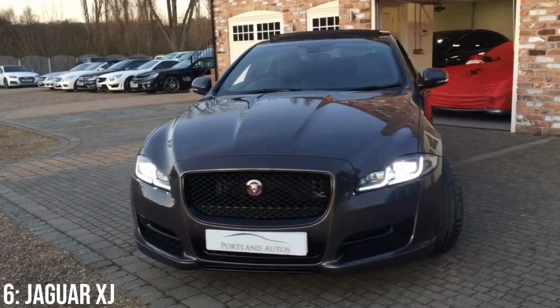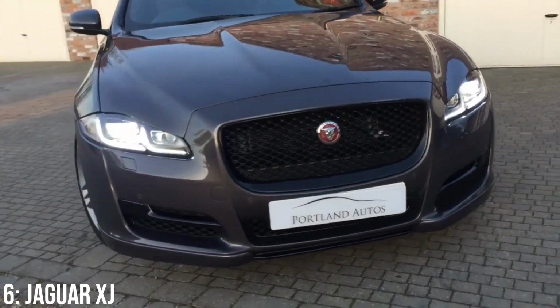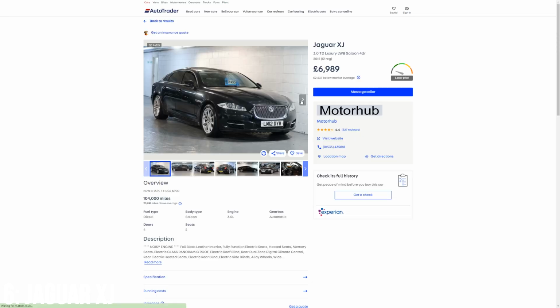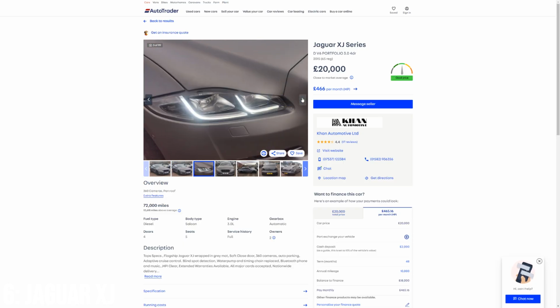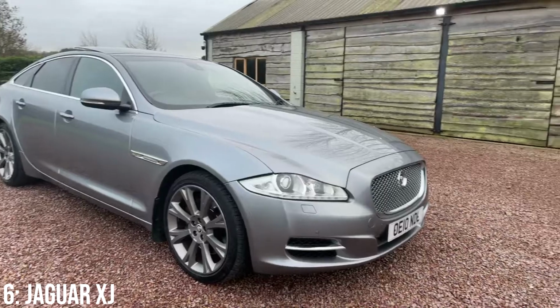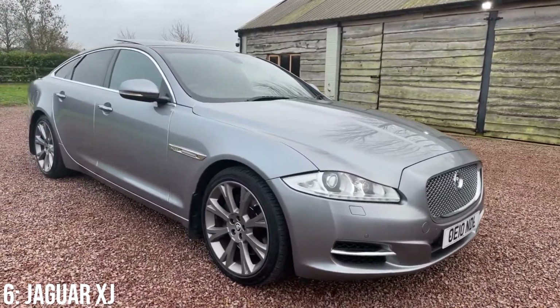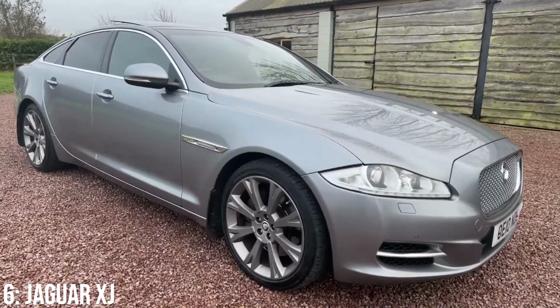It's another Ian Callum design, and if you happen to be a VIP you can get a Sentinel high security model which provides protection against explosives and bullets, which is pretty insane. Older models go for around the £7,000 mark, and for £20,000 you get a 2016 model with around 70,000 miles on it. DPF filters are known to go wrong, as are the electricals, but from what I can see on forums there seems to be a significant split between those who have had great reliability and those who've bought lemons.